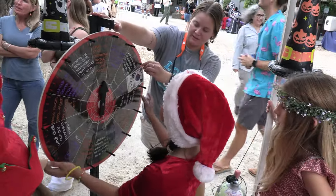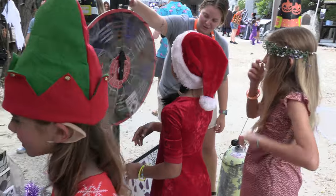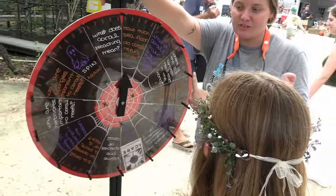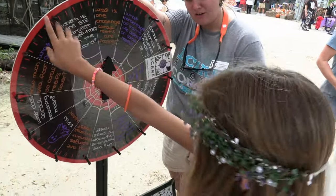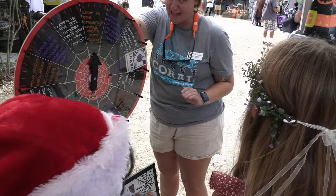Oh, so you're gonna take the plastic bit on the side and give it a spin. There you go. Corals use calcium carbonate to make their skeletons. What was your guess? What do you think? 5%. That's really close. It's less than that.